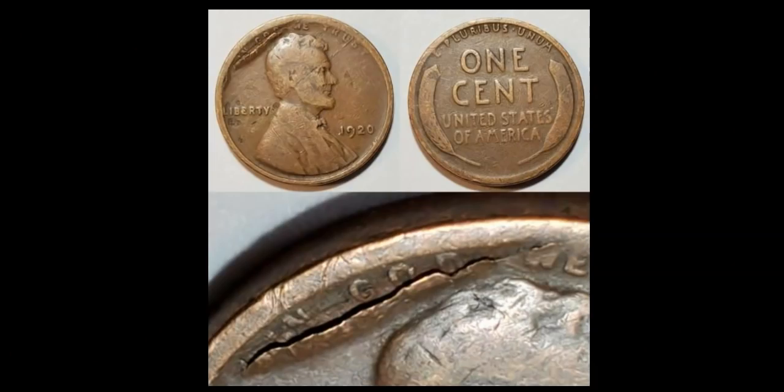And same with this one, 1920, very, very low grade Lincoln wheat cent. This one has a lamination here on the obverse, and it looks like someone actually took the time to flip the lamination up to give it more drama, I guess, which is what people do, okay? You don't really want to do that with the risk of actually cracking the lamination off and then losing it forever. However, this one here sold for $18.75.